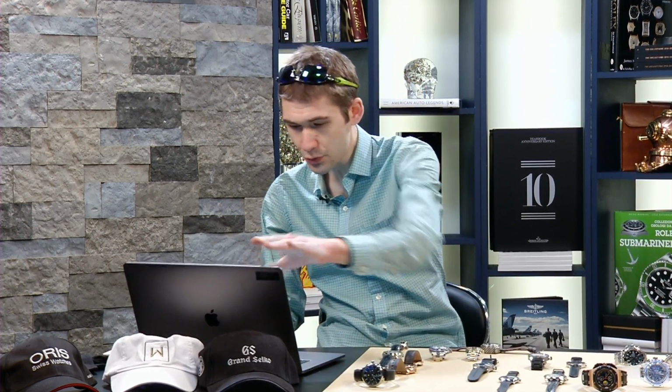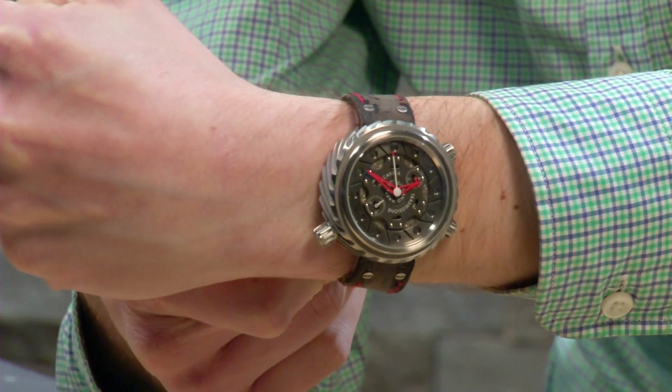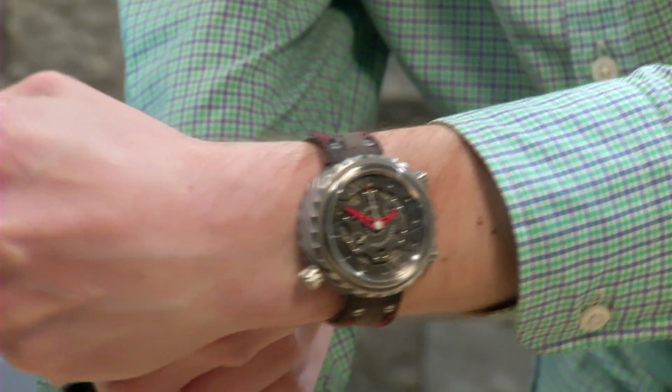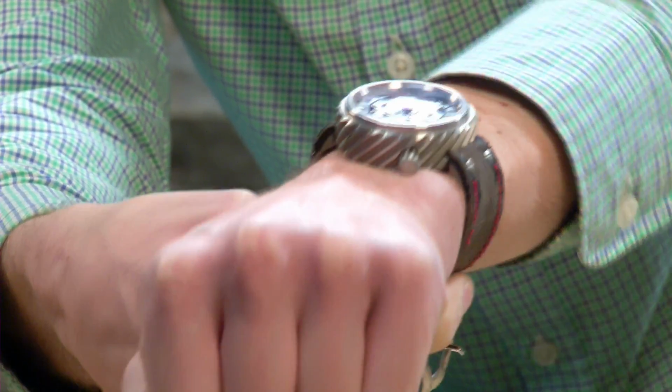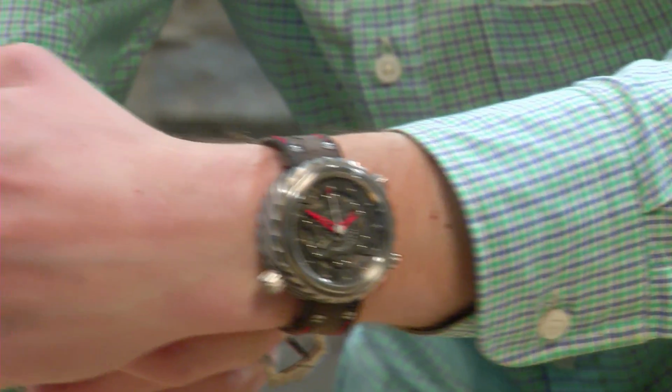All right. So let me show you this watch on my wrist because it's a bit of an ergonomic miracle. For a watch 18 millimeters thick and 48 millimeters across the case, you wouldn't expect it would wear this well on a 16 centimeter wrist. But again, 48 is the diameter. It's also the lug-to-lug dimension. So though the watch is thick and it is a huge horological hamburger of a thing on the wrist, it is very comfortable.